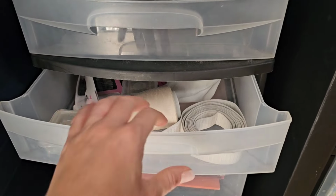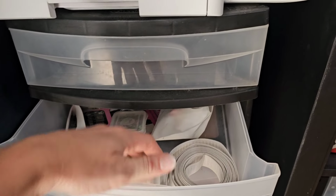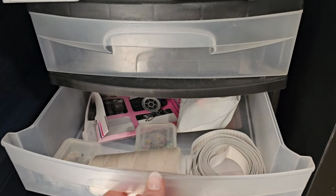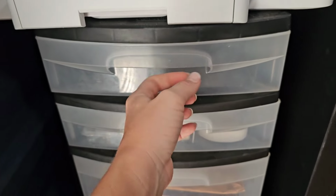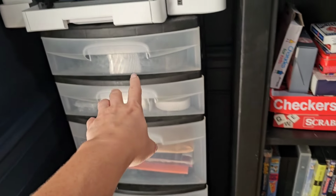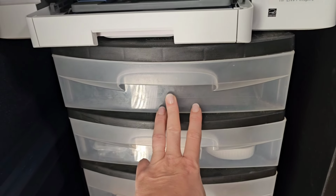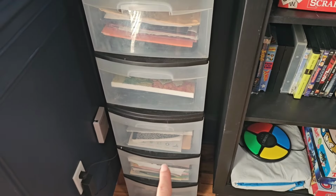This one in here is all my sewing stuff, so I'm leaving that there. I did take out a couple of random bits that were not supposed to be in there, but I'm not going to mess with any of this stuff right now. This is good. I did empty out this drawer, and as I'm sure you've seen, I was putting my kids' stuff in here, like paintings and certificates, and then I realized that this was not enough space, so I did move it down there.